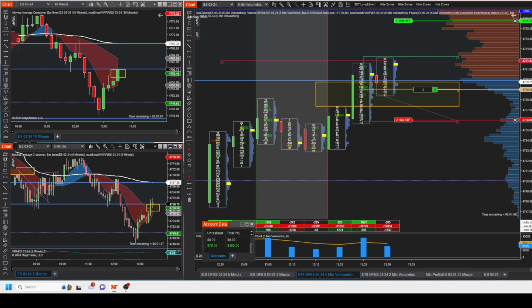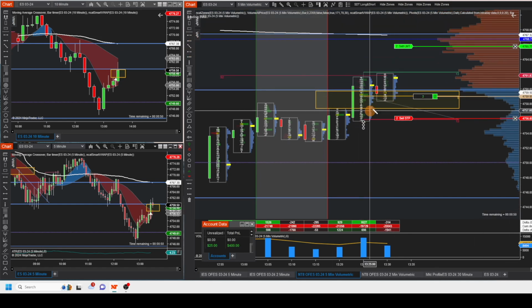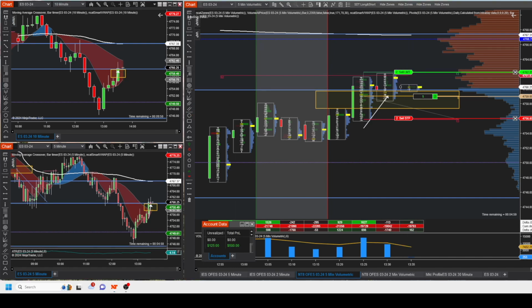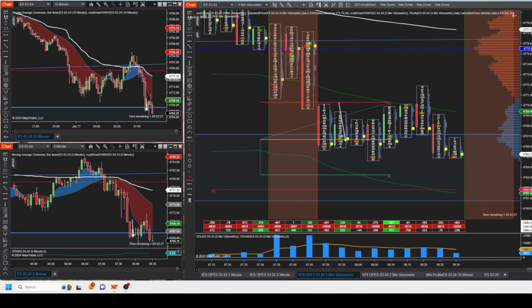Second trade here is a quick breakout trade back up into value. Price violently closed back up into the value area low with some strong delta, pulled back to my level, and I got an entry. 2 points on 2 contracts for another $200. Quick trade. And lastly is the bigger scalp on the breakdown trade.